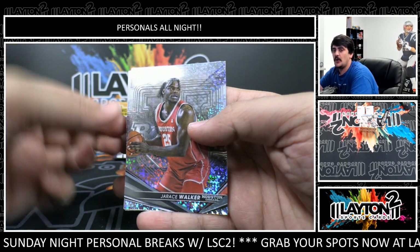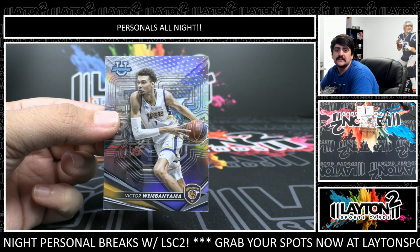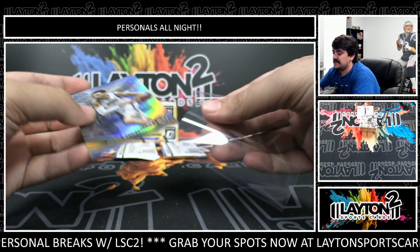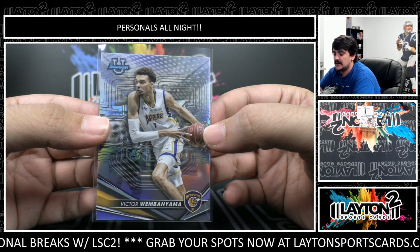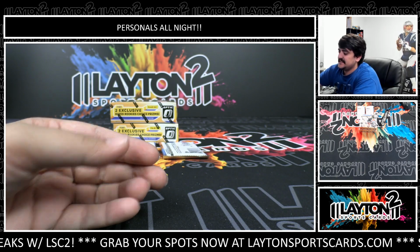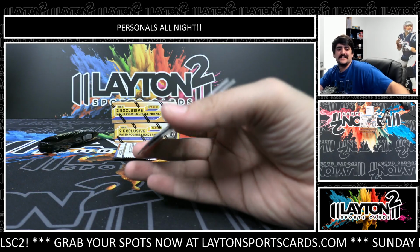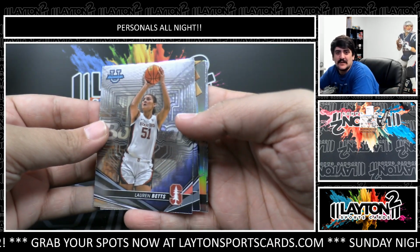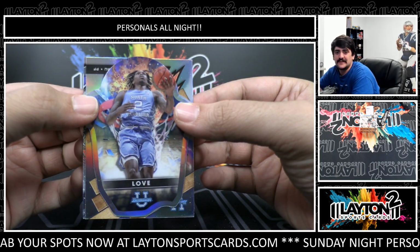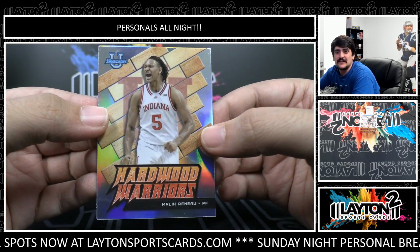Speckle, we got Jairus Walker. And nice one here, we got Refractor Victor. Got the Victor Refractor. Solid hit there for the Spurs new star. Number one pick in the draft. Had a tough shooting night the first night out in the Summer League, but I would not put too much on that. I know a lot of people were commenting busts and all that under his videos, but come on now. Gonna have to give him a little more than that.